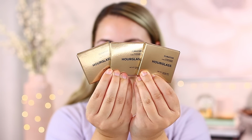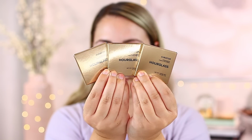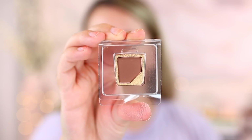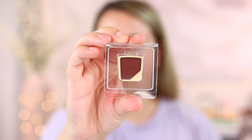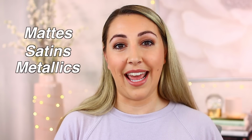First of all, let's talk about the outer packaging. Now, when you actually pick up a pre-curated palette, it will come in a number of different parts, which is interesting, right? Because this is the big thing around this launch. This is the Curator Eyeshadow collection. It is customizable, refillable, reusable. So you can build a palette, like I said, or you can do the pre-curated palettes that they have put together. There are 40 shades in here. I do like the fact that there is quite a variety. The 4 shade types that they offer in this collection are mattes, satins, metallics, and shimmers.